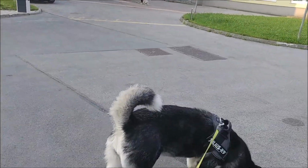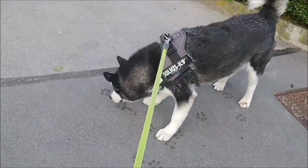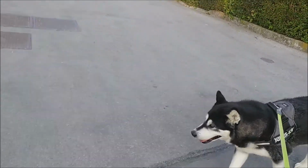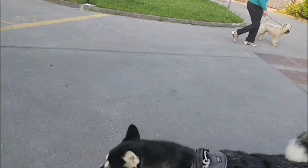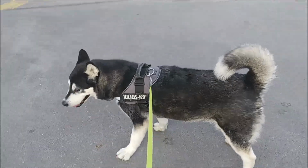And another doggo. Liza is quite interested in something. No closer contact. Liza is disappointed.